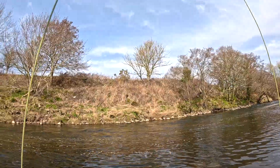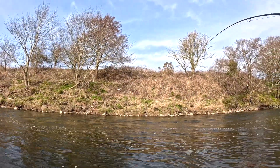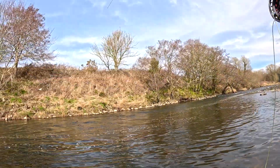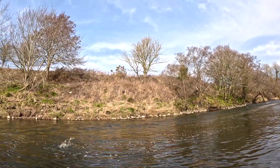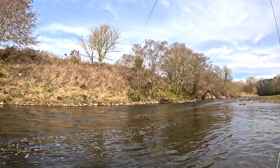There we go. I took the nymph again. Maybe it was that fish there I saw. Gosh, these silver fish. I mean, if these are brown trout, they're lovely and silver, but they're very sea trout-like. Certainly a fighter, alright.